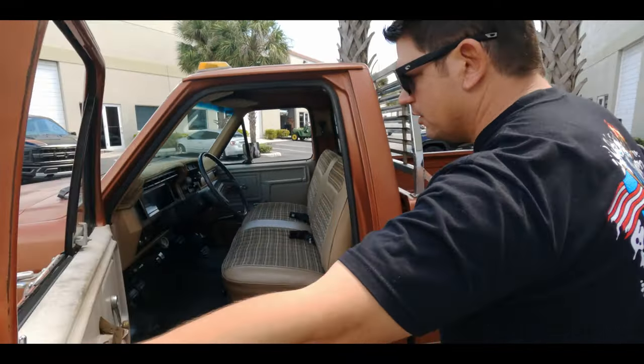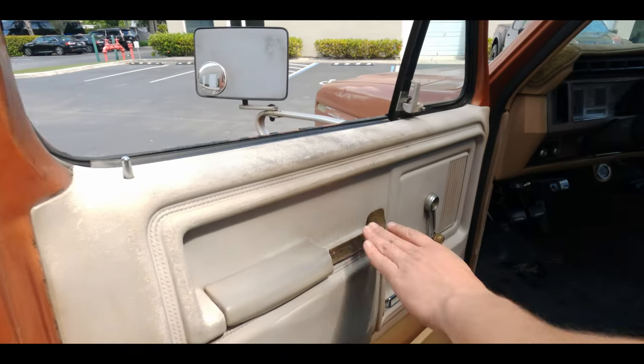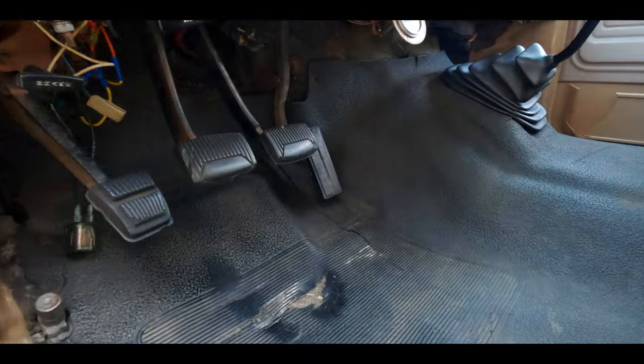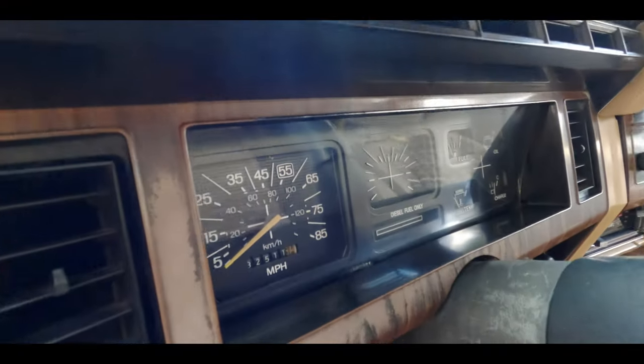When I open up the driver's door, you just have to be careful because this has a theft deterrent device here. Some screws that stick out just in case. The clutch pedal, the brake pedal, and everything are in really nice shape. And it actually does have, I think it's 132,000 miles on the chassis.